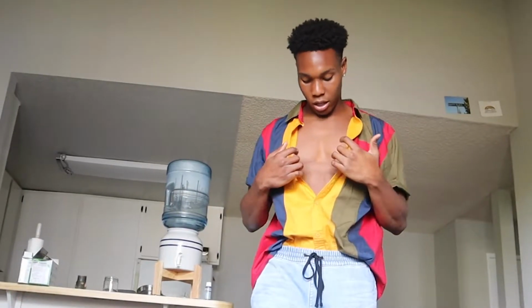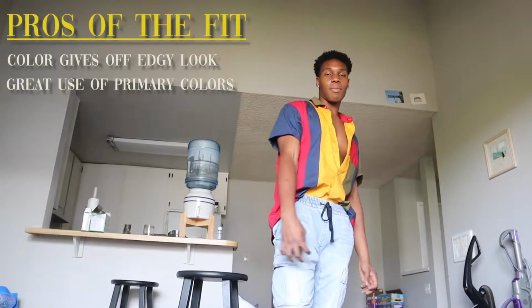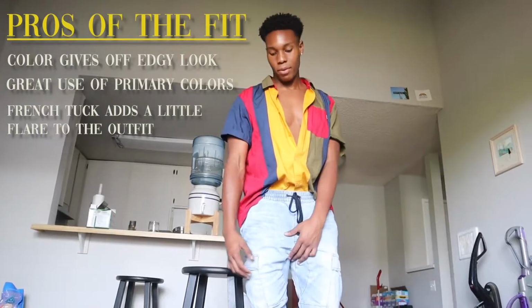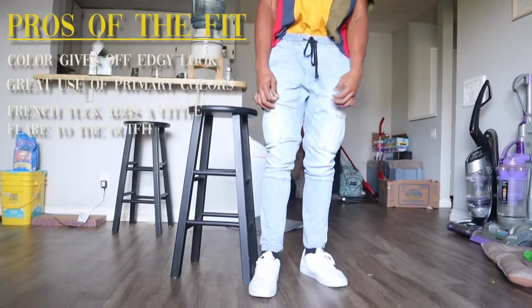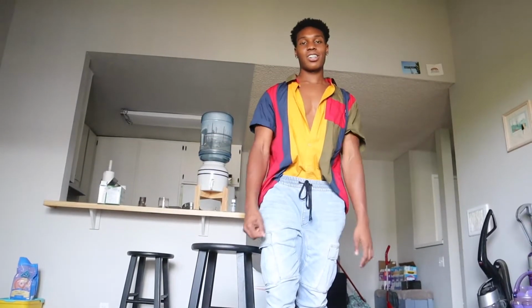How I style my clothes is, I always have it out, I show a little bit of the abs, the chest a little bit. And then I always do the French tuck. I tuck it in the front, leave it out in the back. I think it gives it a nice little aesthetic. And then of course white shoes, as a lot of my outfits have. So, a good look for me.